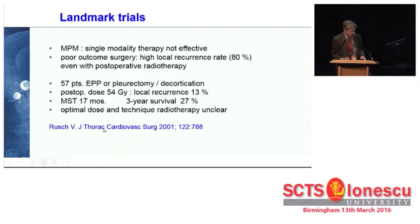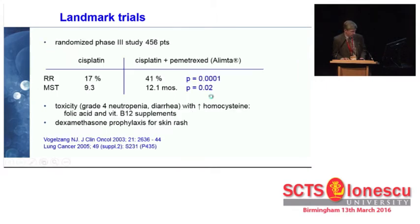So, some landmark trials. We know from mesothelioma, when you look at long-term survival data, that single modality therapy, radiotherapy, surgery, or chemotherapy will not be effective. And the problem is that there is a high local recurrence rate of 80%, even when you add post-operative radiotherapy. One of the first combined modality studies looking at surgery, EPP, or pleurectomy-decortication, followed by post-operative radiotherapy, was published by Memorial Sloan Kettering, Rusch, in 2001. And they could decrease the number of local recurrences to 13% by adding post-operative radiotherapy.